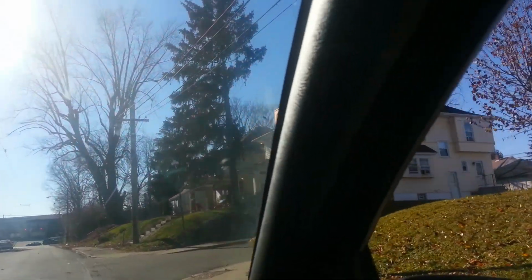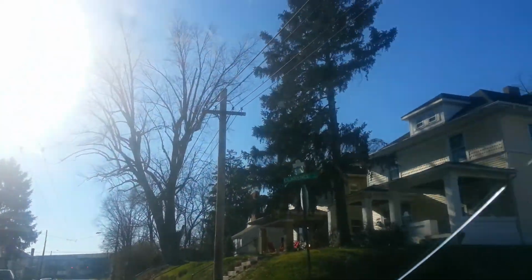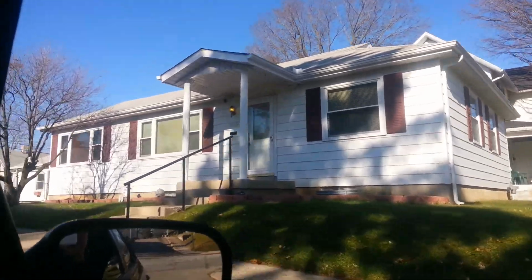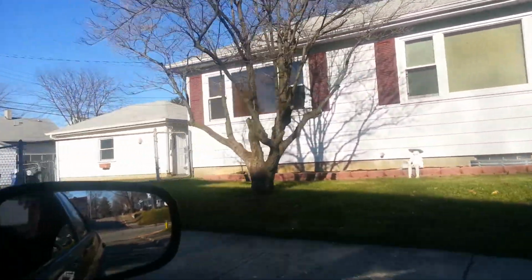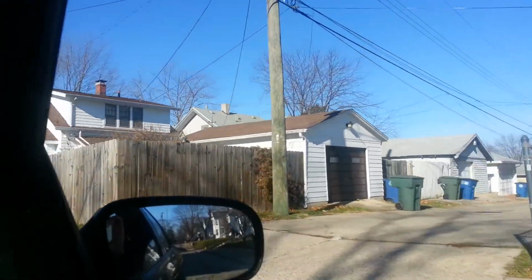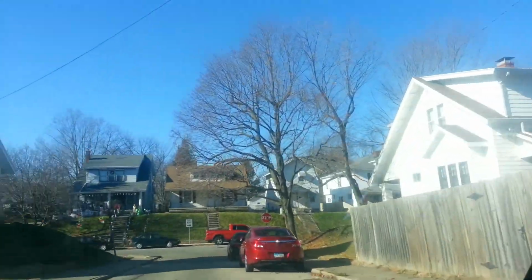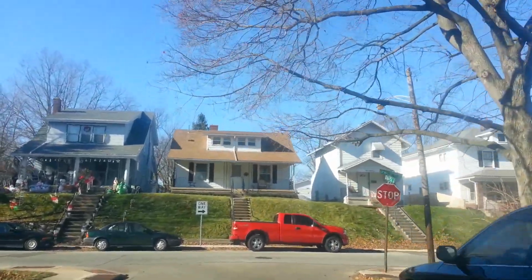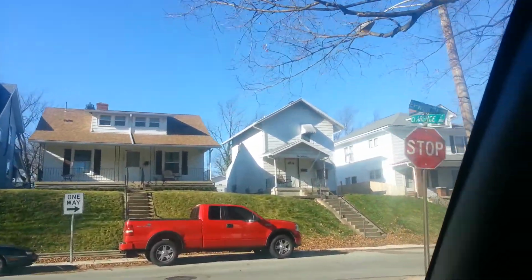Turn right onto Clarence, turning back onto Clarence off of Walnut Hills, Phillips. Looks like a couple dogs in the yard right there. Turning on to Epworth Avenue right here.